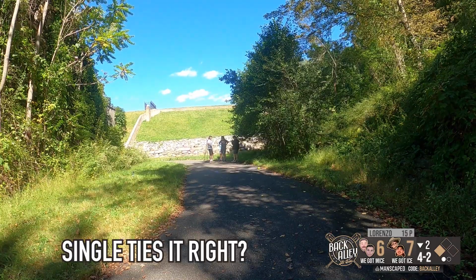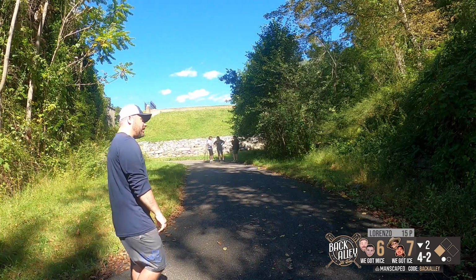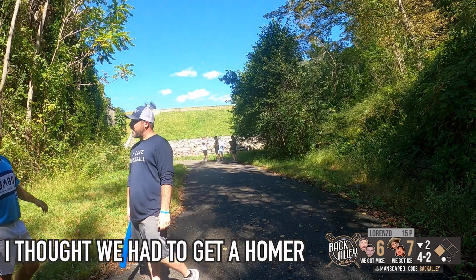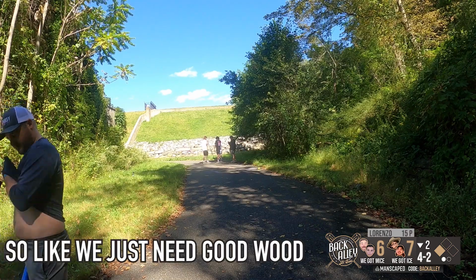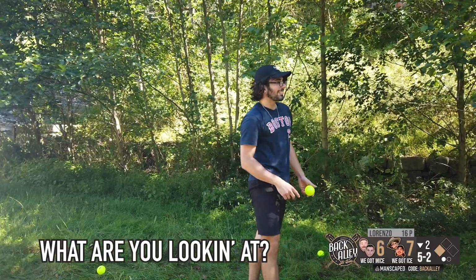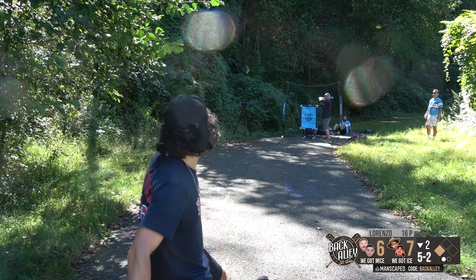Single ties it, right? Single ties it. So dude, we just need good luck. I forgot about that this whole time. We just need good luck. I thought we had to. Because they're not going to catch anything. They're not here to help. So like, we just need good luck. The take. What's that lean? It's a great take. You want it? Great take. I want all of them.